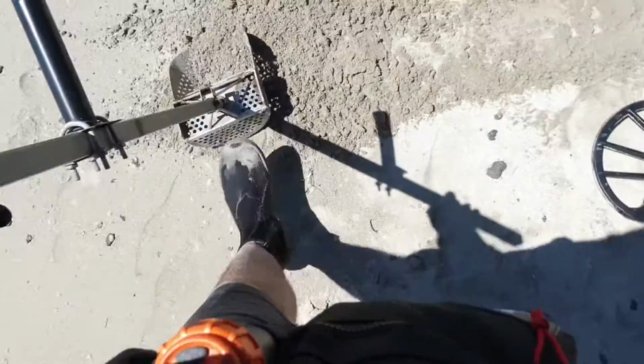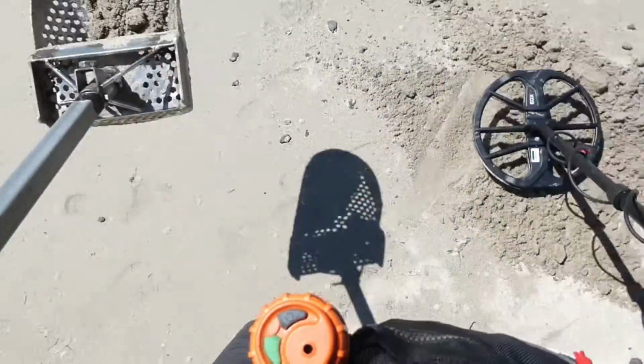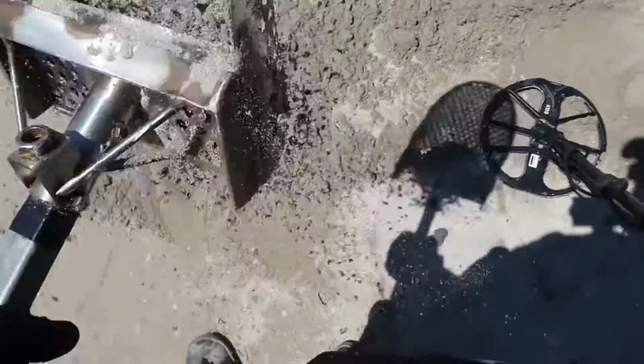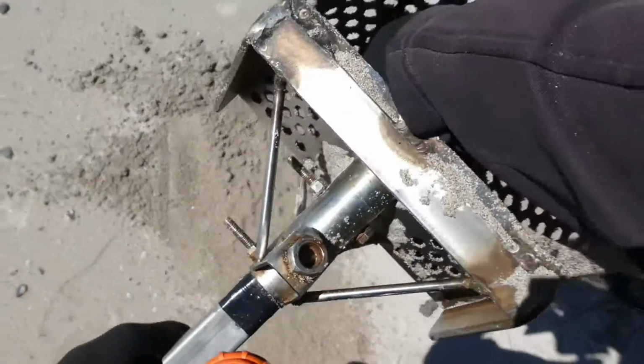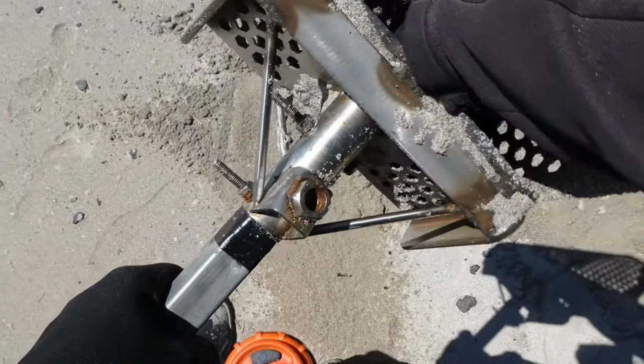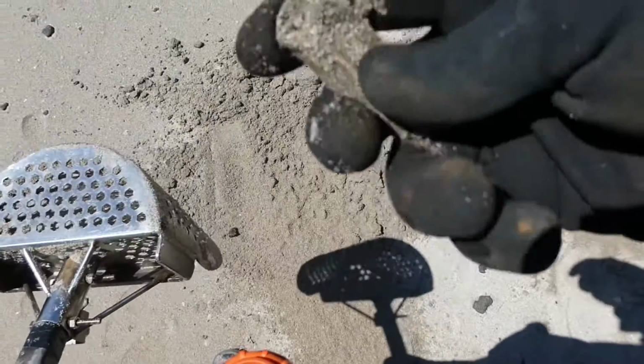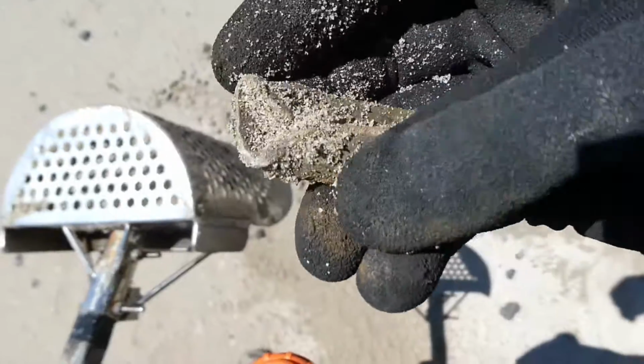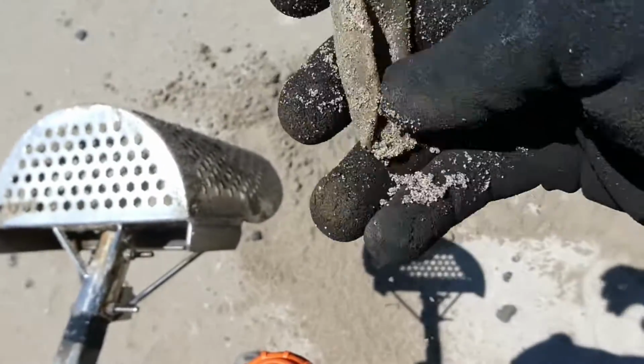It's right here. It's pretty small, so hopefully it's a goldie. It's in the scoop. Let's check it out. Just a bit of lead, I think. A bit of lead. Yeah. Big chunk of lead. Anyway, throw that in my lead bucket.